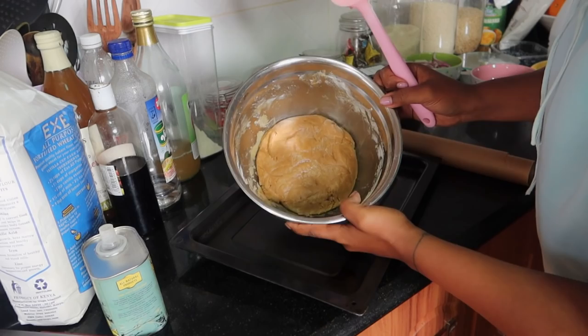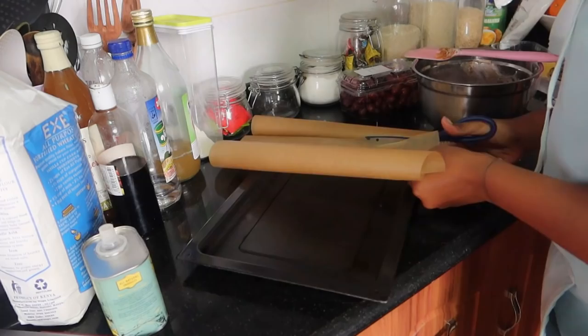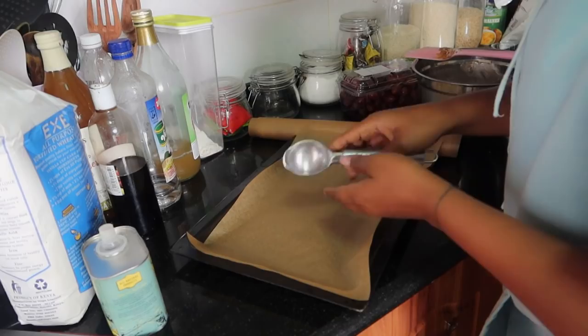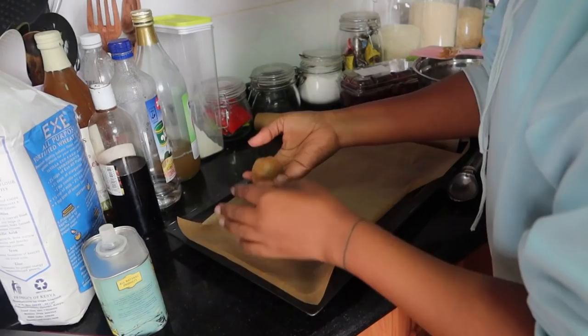So, to get good cookies, do not ever put them on foil or on just the tray itself. Get parchment paper. This is for baking. Perfect. And I like to use an ice cream scoop just so it helps me make sure that I have same size cookies with each. I just roll them up into a ball, giving enough space for each cookie.